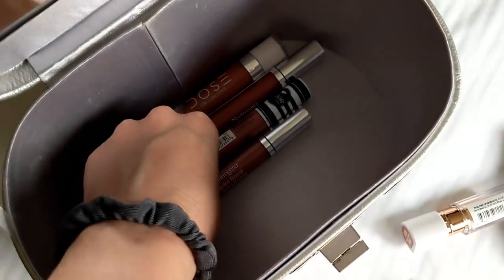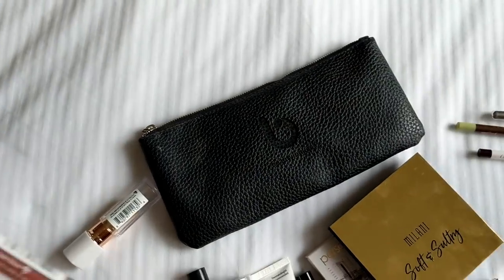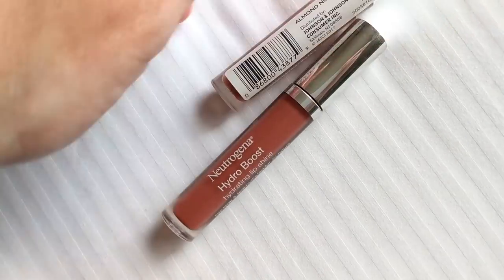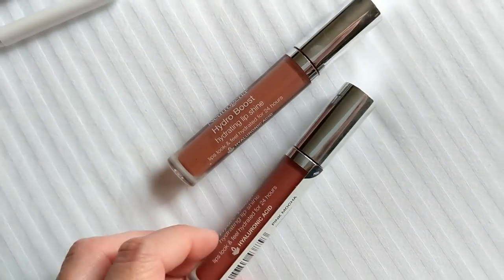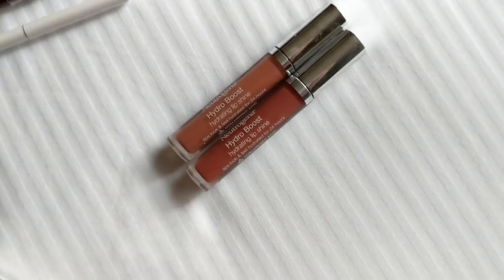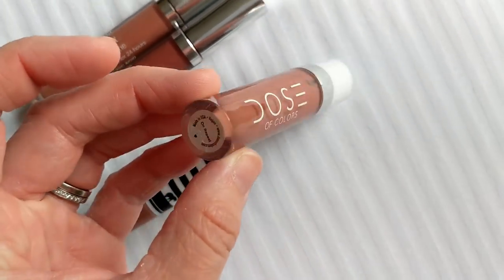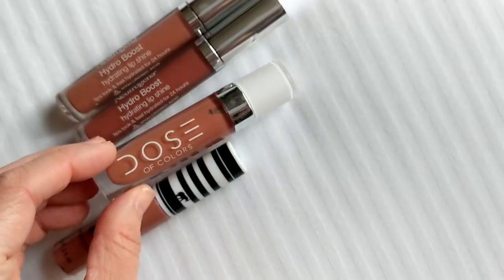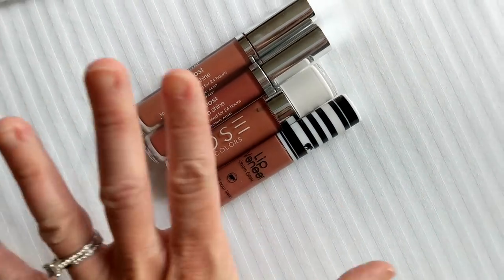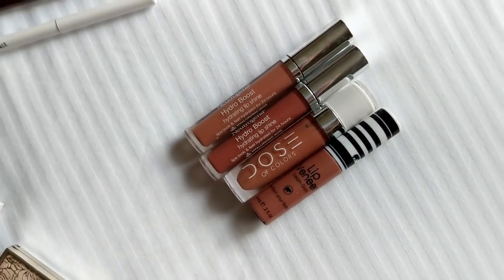I brought a bunch of glosses. So I brought two of the Neutrogena Hydro Boost glosses. This thing's about to tip over now because it's almost empty. The Neutrogena Hydro Boost glosses in Almond Nude and Pink Mocha. These two are my favorite shades. They're just really easy to wear. And then I also brought the Dose of Colors gloss in On Repeat, and the Koki lip veneer in Legend. These are probably all the glosses that I wear the most, and they all look like they're kind of very similar colors, but that's just what I like.